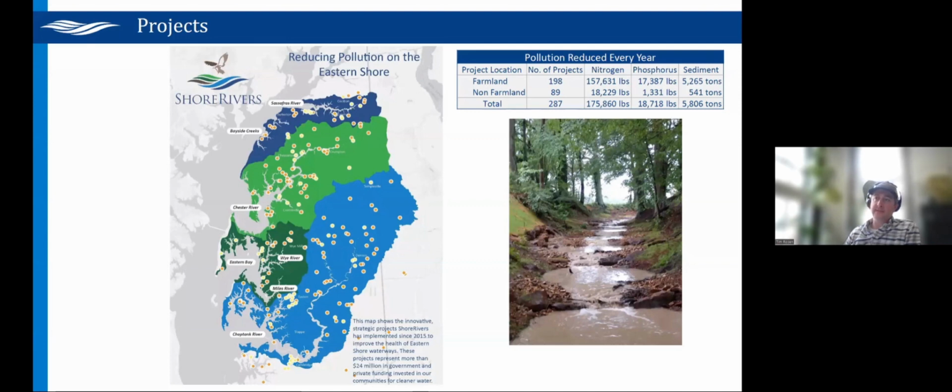This gives you an idea of the watersheds where we're working. Down the middle in gray is the main stem Chesapeake Bay. We really focus on 4 sub-watersheds to the Chesapeake Bay. That includes the Sassafras and Bayside Creeks watersheds, the Chester River, Eastern Bay, the Miles and Wye Rivers, which is a sub-watershed, and then the largest is the Choptank. Since 2015, we've implemented approximately 287 projects. All of those have nitrogen, phosphorus, and sediment reductions associated with them. This has accumulated an investment in this small region of approximately $24 million to implement those 287 projects. I've been working here since 2012 now, so it's over a decade doing this.